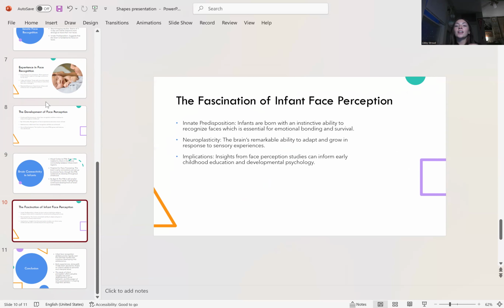The fascination of infant face perception. Now, there are many, many more than this, but these were the things that I found the most fascinating. So, the first, we're starting with innate predisposition. Infants are born with an instinctive ability to recognize faces, which is essential for emotional bonding and for survival. Moving on to neuroplasticity, the brain's remarkable ability to adapt and grow in response to sensory experiences. And lastly, would be implications. So, the insights from face perception studies can inform early childhood education and developmental psychology.